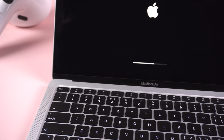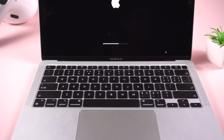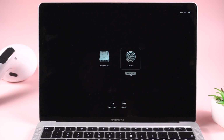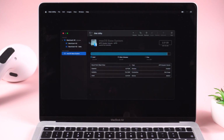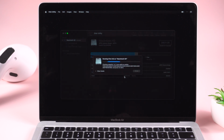Method 5. Run Disk Utility in recovery mode. MacBooks stuck on Apple logo might be due to hardware-related problems, so running Disk Utility could help. First, boot into macOS recovery mode. For M1 MacBooks, press and hold the power button until you see the startup options. Select Options and click Continue. Choose Disk Utility to proceed and select your primary drive. Tap the First Aid option at the right-hand side of the screen. From here, you can let Disk Utility repair the hard disk for you.